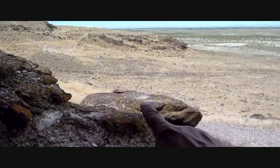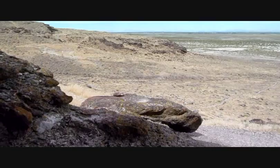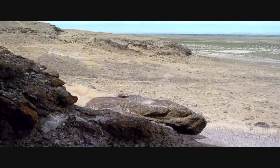Okay, and there you have it, right in front of me, right over there. You see that white spot? Well, right there is a grinding area, a grinding slick. So we know that the ancients ground foodstuffs there, berries, nuts, a cornucopia of plants were crushed there, ground there, and were used as a food staple for the ancients.